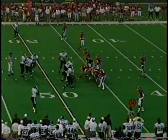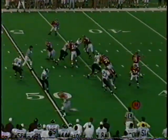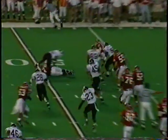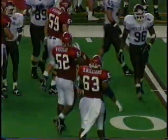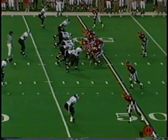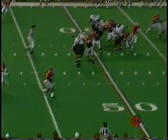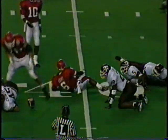DeGroote and Peters both wide right. They're going to air it out. They will throw. Looks left, throws back to the right behind the line of scrimmage to DeGroote. Caught, goes across the 50 to about the 48-yard line. Jermaine Williams, the single setback. Two wideouts to the left. O'Shea throwing, caught by West for a first down at the 45, goes to the 40.